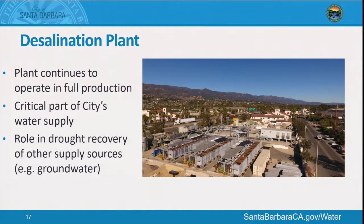Desal plant continues to operate in full production. It is a critical water supply for the city. And even as we move out of the dry conditions we've been experiencing, the desal plant still has a role for us in the drought recovery, to the extent it can help us to offset use of our groundwater basins and help those basins recover, and also to pay off some of our water debt.